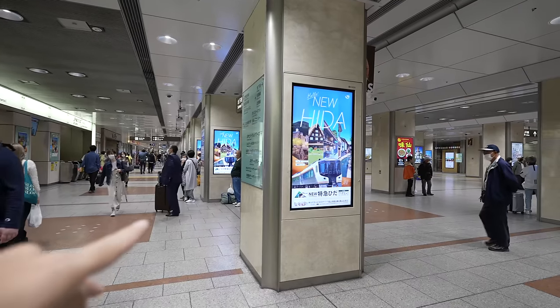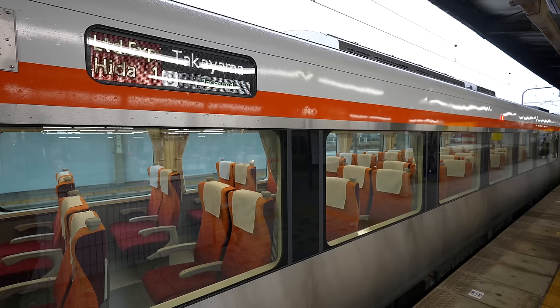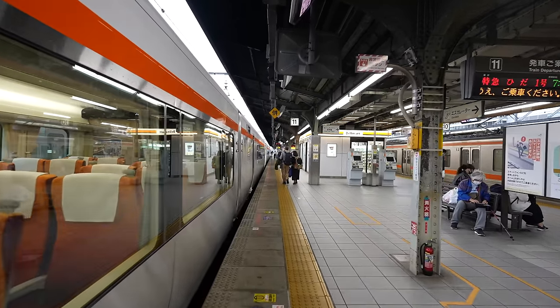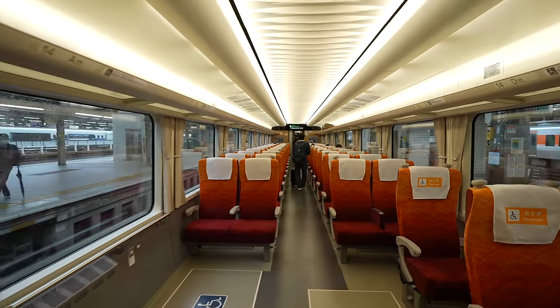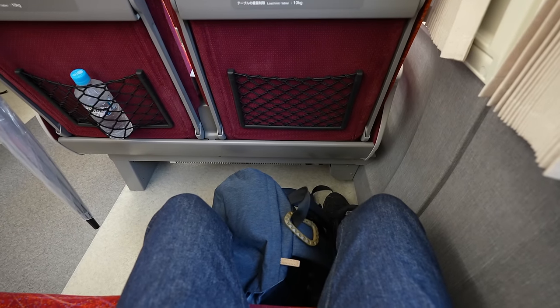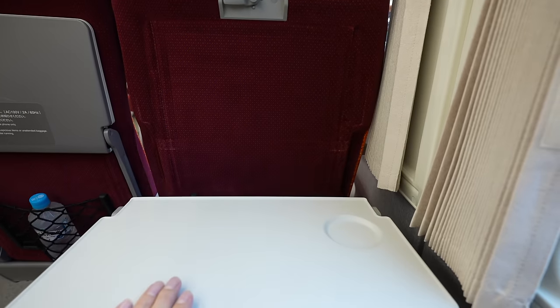So this is the train that we will ride on. It's the new train, Hida Wide View. Riding on a new train, always excited. This is what the seat looks like. It's pretty comfy. There is a space in front, and also there is a place for a desk.